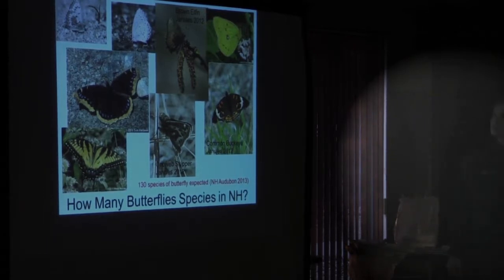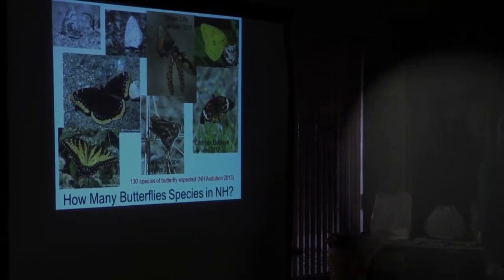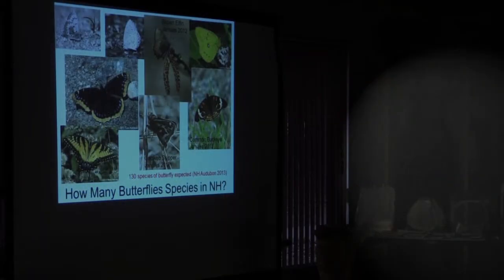And some of our species look so similar, like the two in the top left corner. Those are the azures. We have a spring azure and a summer azure. And really, the only way you can tell them apart is the timing. Or if you look up close, you can see there's just that slight variation in color, and a lot of times people don't take the time to notice that.